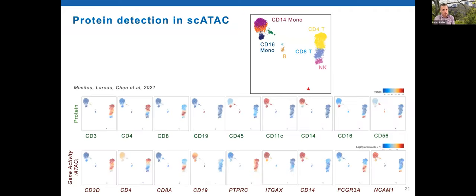I'm going to skip a little bit here in the interest of time, but these are the verification experiments showing that it does work. This is using a TBNK panel, a simple 9 marker panel from BioLegend that highlights all the major cell types within human blood. I hope you can see, if you look at the top row by protein expression, all these markers are prominent in the cells in which they're expected to be expressed. And if you compare that to the bottom row, which is the gene activity as measured by ATAC-seq for those particular genes, for the most part this matches up. It matches up in ways you'd expect, and it even diverges in ways that you're not surprised to see it diverging. So with this, we're confident that the method was robustly detecting proteins.